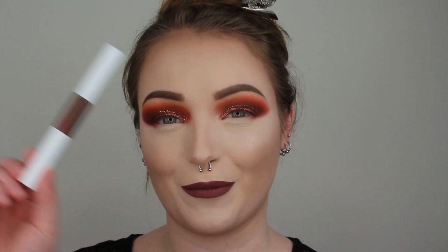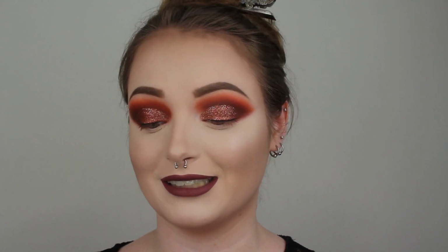But nonetheless, the next item that we got in this month's BOXYCHARM is from Hank & Henry. This is a Mascara Duo, and I'm really curious to see how this works because last month we got a Blickety Black Liquid Eyeliner, and ever since I tried that, I haven't really put it down other than when I do glittery eyeshadow looks, because it doesn't work that well with glitter, which honestly is okay.